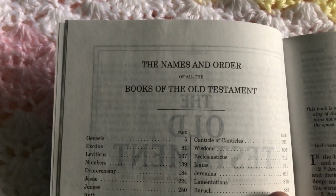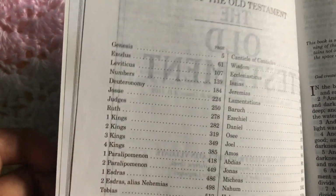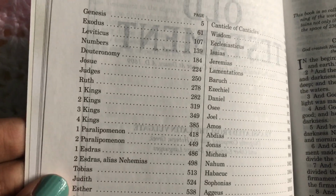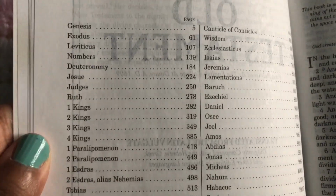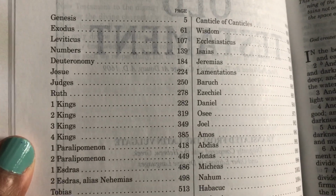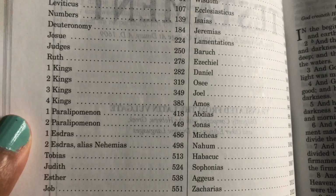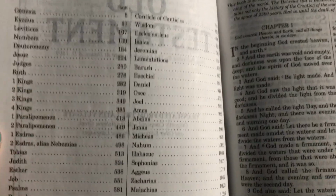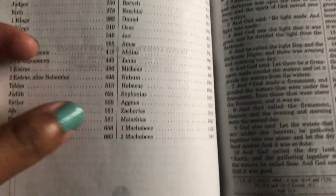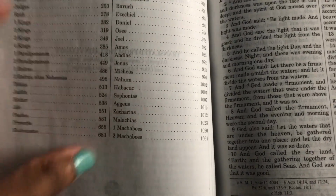And then this is the names and order of the books of the Old Testament. So you will notice it's a little different here. As you see, it says 3 Kings and 4 Kings. If I'm not mistaken, that's 1st and 2nd Samuel. And then these, if I'm not mistaken, are 1st and 2nd Chronicles. And you can just tell, they're different. And then it's also different because Maccabees is at the end here.